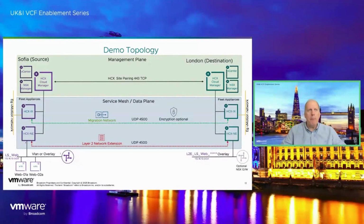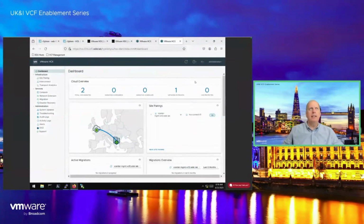But realistically, in the demo, what we're going to do is move a VM from Sofia, and we're going to move it over with zero downtime, and connect it into an environment in London. The VM that is in Sofia and the one in London are going to still have that layer 2 capability, even though they're in multiple different data centers. So hopefully that makes sense. Okay, let's jump into the lab.